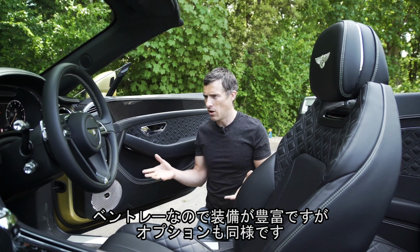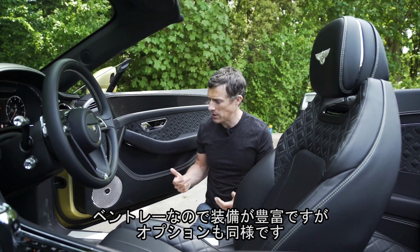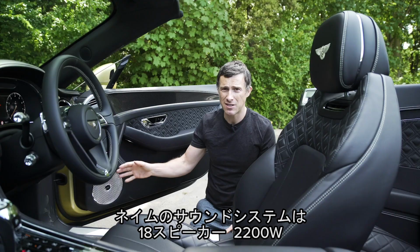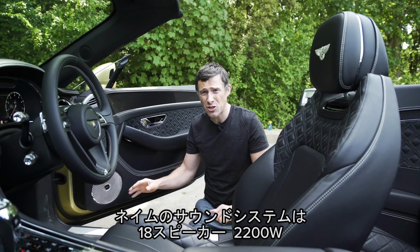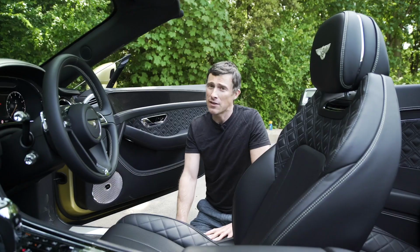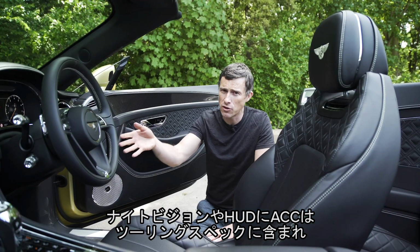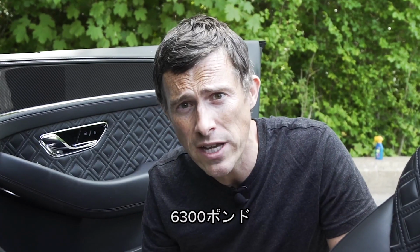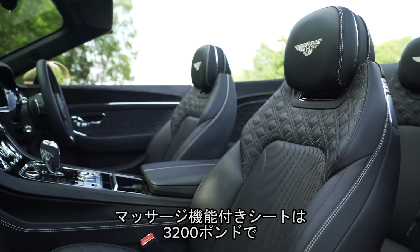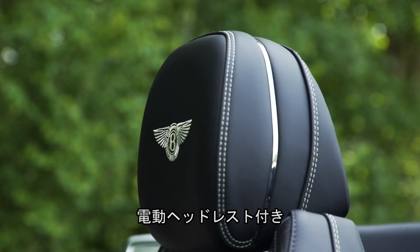Being a Bentley, obviously this car comes with lots of standard equipment, but of course there's loads of options you can fit to it, such as this Naim sound system. So this has 18 speakers and 2,200 watts. Sounds amazing, but it does cost £6,600. Then there's a touring specification, which includes that night vision, the heads-up display, and an adaptive cruise control system, £6,300. You can upgrade to the massage seats as well, £3,200, and they have, look, electrically operated headrests.